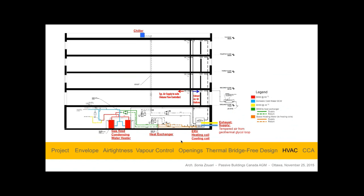So tempered air is supplied to the ERV, where it's tempered even further through the heat exchanger, and the tempering occurs by extracting the heat from interior stale air from the building and supplying air from the geothermal heat exchanger. So in summary, our outdoor air is tempered twice, first through heat exchange with the ground, then through heat exchange with extract stale air. And once it's tempered, it is then cooled or heated as needed by the heating and cooling coils in the ERV unit and supplied through a series of horizontal and vertical shafts to the suites.